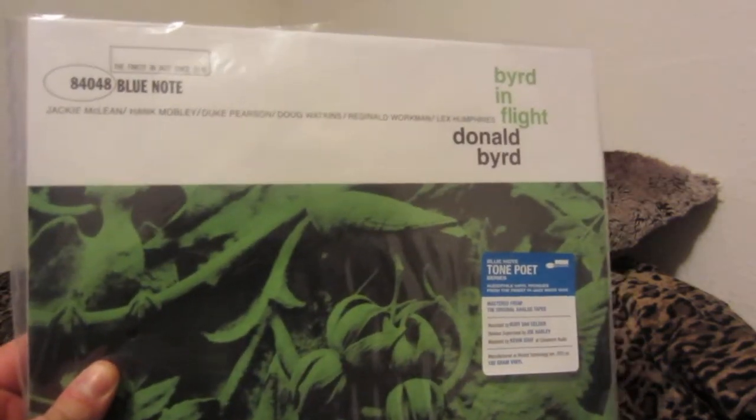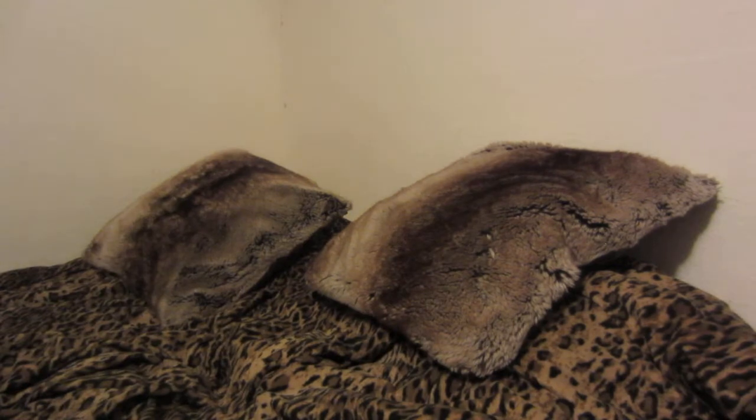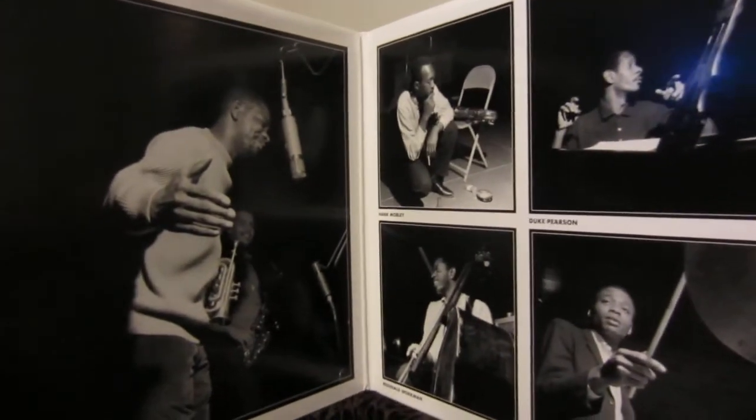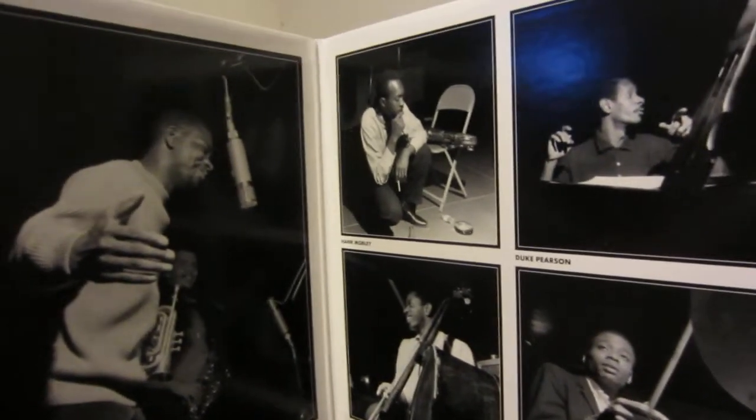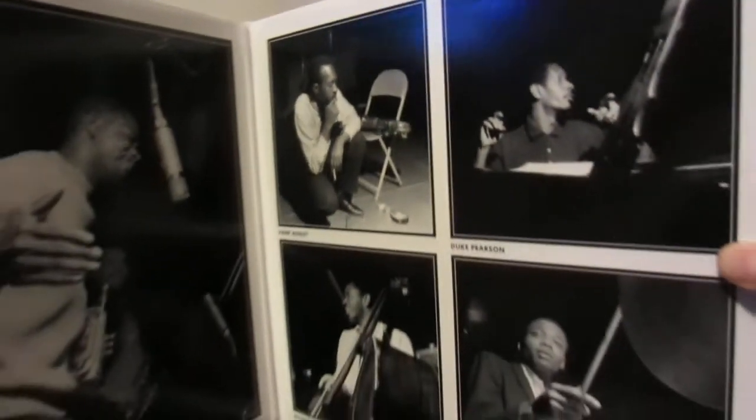This is the 2020 Tone Poet edition of Donald Byrd's Bird in Flight. Beautiful gatefold edition here. We'll take it out of the shrink. We'll show the beautiful laminated cover. Tip-on Stoughton jacket. Just gorgeous. Absolutely gorgeous. Here is the session. I think these are session photography photos here. I know the Hank Mobley is from his album Workout. That picture's from that session, but beautiful stuff here.